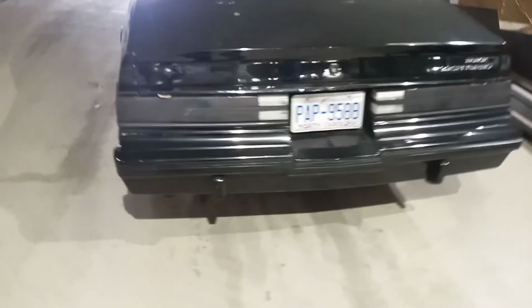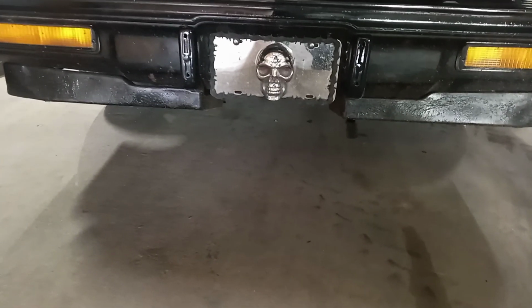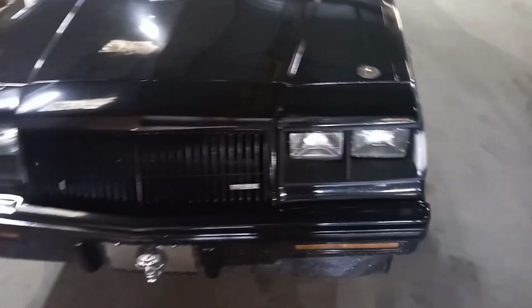So in the meanwhile, we got a beautiful Grand National here. It's got to be an '87, I believe. According to the front bumper, it looks like it was originally an intercooled car. The way you can tell that, because I'm a big enthusiast of these cars, is the front is split to channel air up in there for the intercooler. A hot air car doesn't have that. So that's one way you can tell if it's a hot air Grand National or an intercooled Grand National without even popping the hood. But this car is not original.